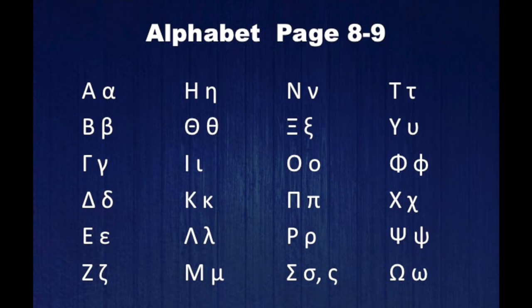Can't read your handwriting, Steven. It's like you're writing in a different language.